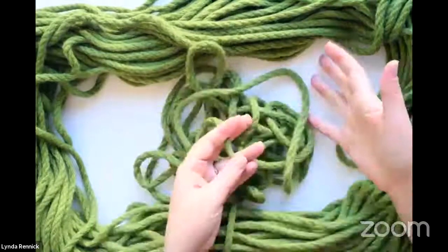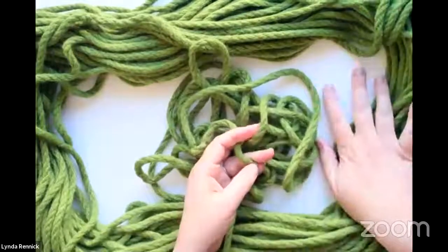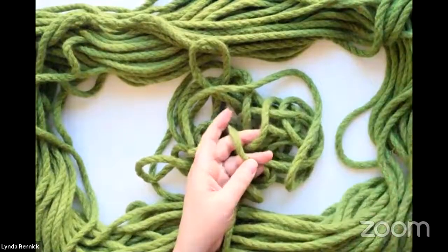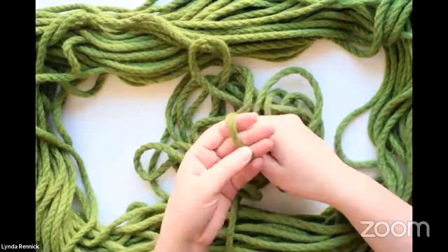So how to wind it into a ball. There's all different kinds of ways. There's no right or wrong way. So if you've got a favorite way, do it that way. Otherwise, this is how I start off.